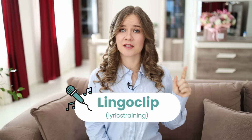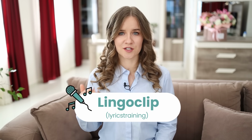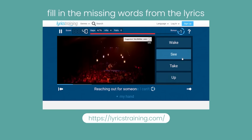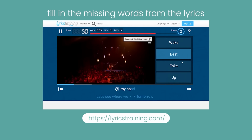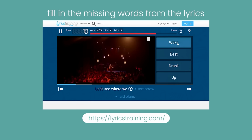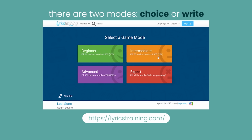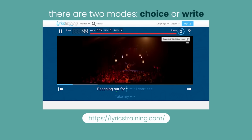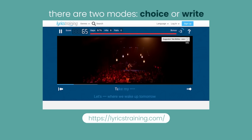If you like listening to music, try the shadowing technique with songs. Go to Lingo Clip, also known as lyrics training. Start by selecting a song you like and fill in the missing words from the lyrics. There are 2 modes: choice and write. If you're at an intermediate level, start with the choice mode and then switch to the write mode. When the song is finished, switch to the karaoke option and sing along with the artist.